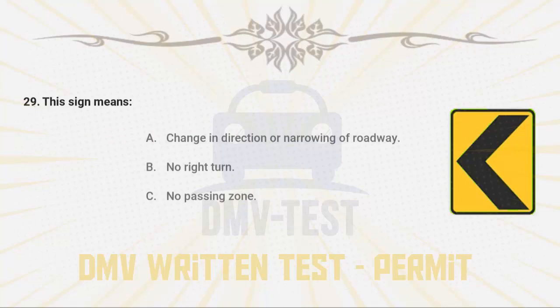This sign means A. Change in direction or narrowing of roadway. B. No right turn. C. No passing zone.